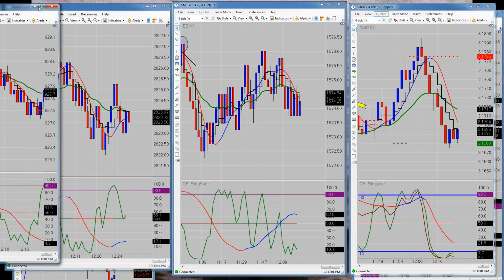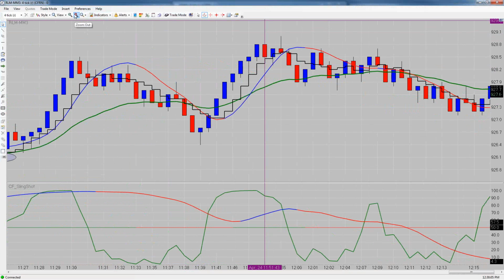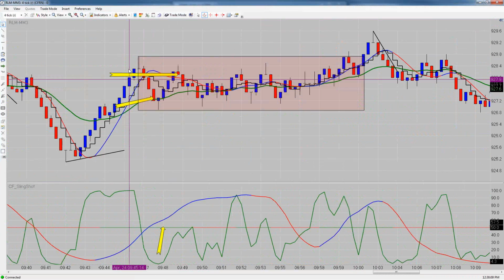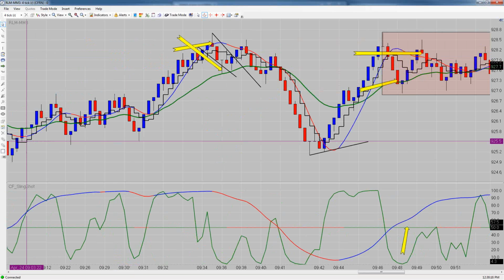All right, I'm going to jump over to the Russell next. The Russell we had quite a few trades on. Well, I show 4 trades on the Russell. There they are. Oh, 5 trades. 5 trades on the Russell. Hang on, I got to go back and update my spreadsheet. 5 trades on the Russell. We had 13 trades today. Hold on. Okay.